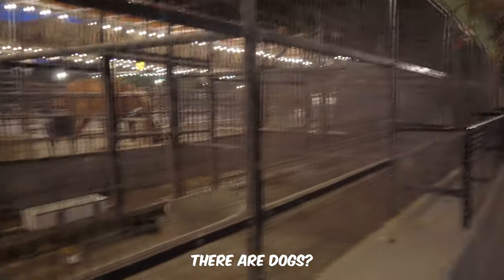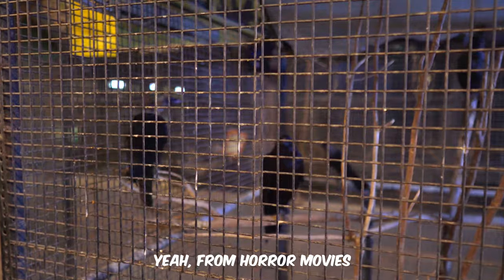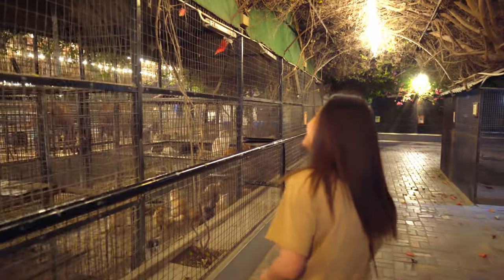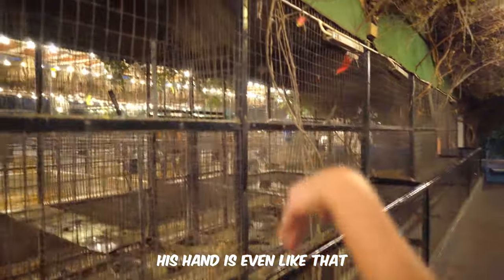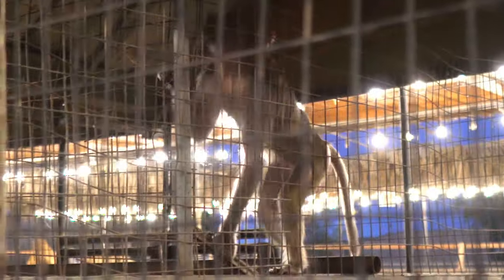Ano yung aso? Oh. Hello? Ano yun? Crow. Nakakatakot na, ano? Hi! You see that little hand there? Take it. Yeah, that was the little guy taking the food.